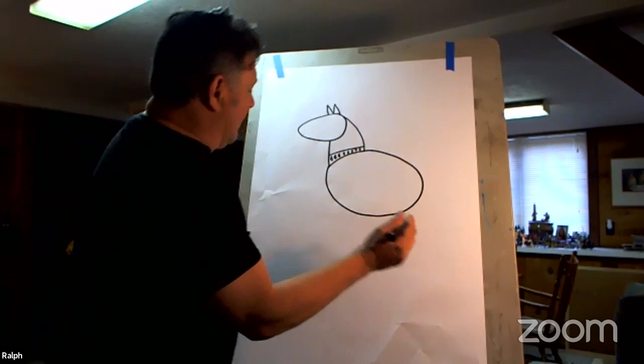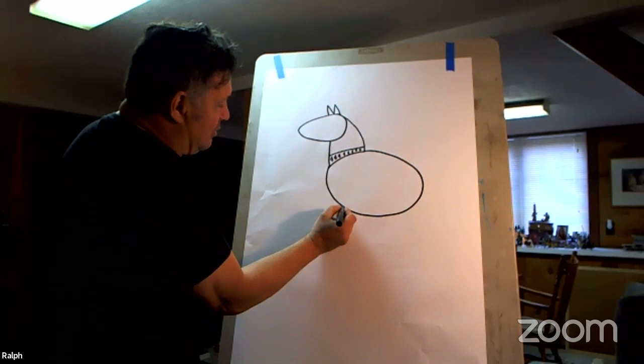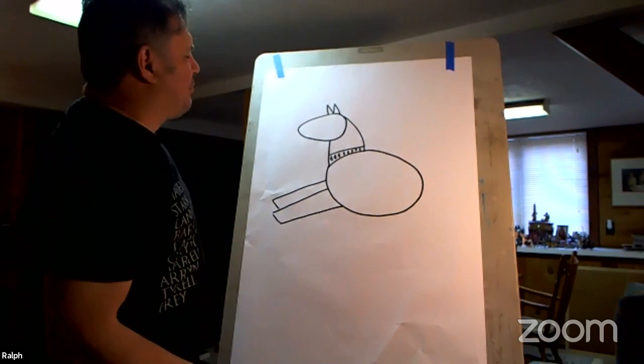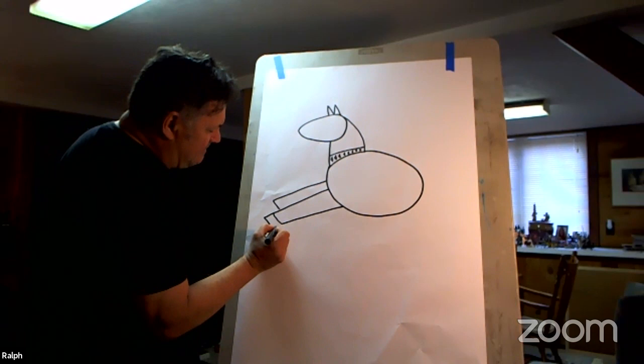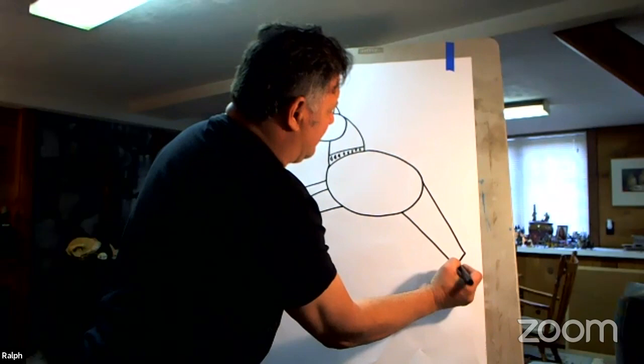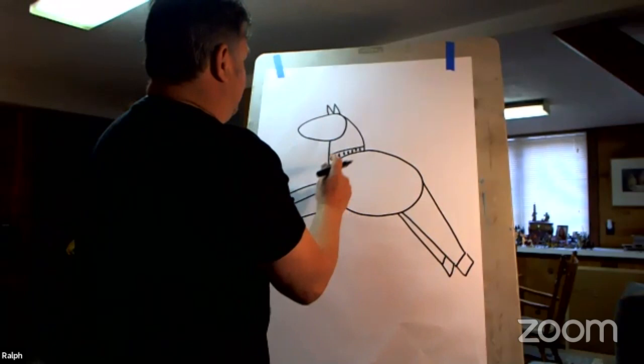The legs: I'm going to have this leg going out, this leg going out. These legs are going to go down. These are just going to be like two lines. Then you have to connect it together. This one's going to go out and then behind that one. You want to have the hooves on the end, so make some hooves. This one goes down and hides behind there. Again, super simple. This is not a realistic one. Kind of looks like a dog.